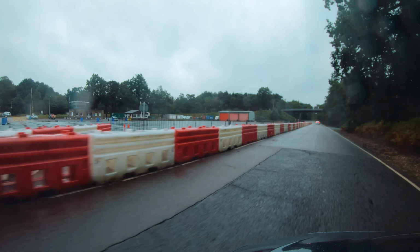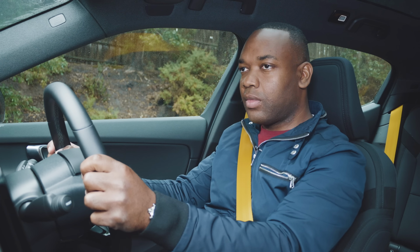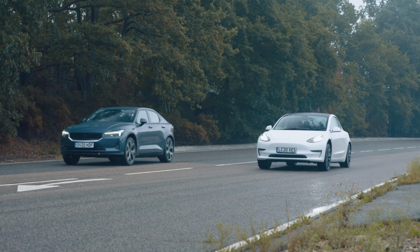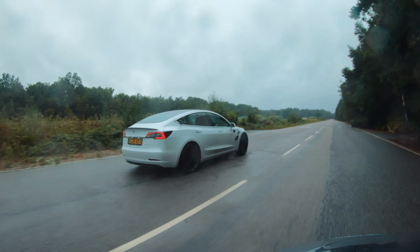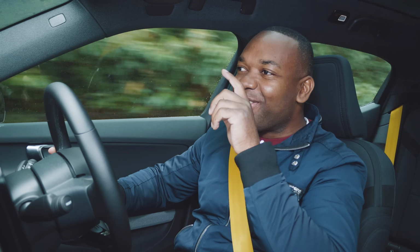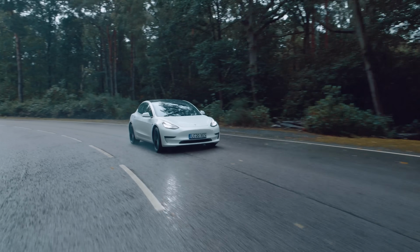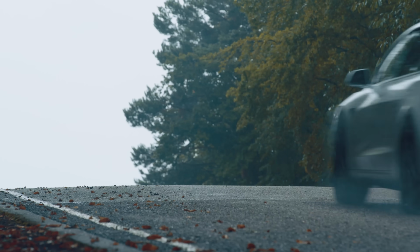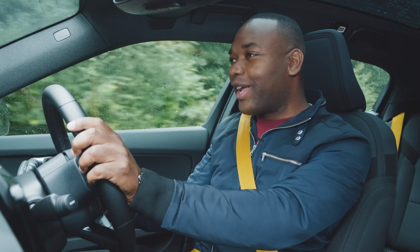And just to make sure that wasn't a fluke or a bad start from either of us, we ran it again. 3, 2, 1, go. Oh, I've got the jump on him. I'm leading. Ah, he's got me back. Do you know what? I started so quickly. I reckon the Polestar has a better launch. But the Tesla has better acceleration. Once you're on the move, there is only one winner. That was all very predictable, of course.